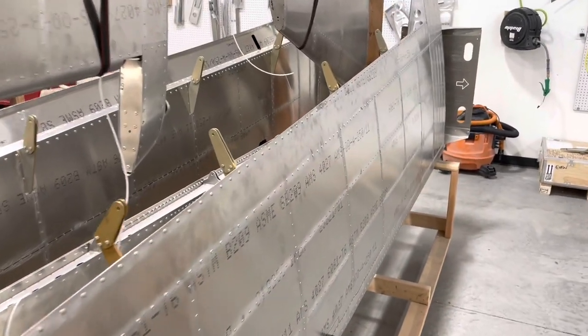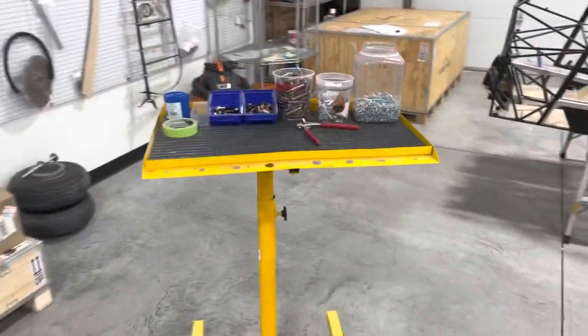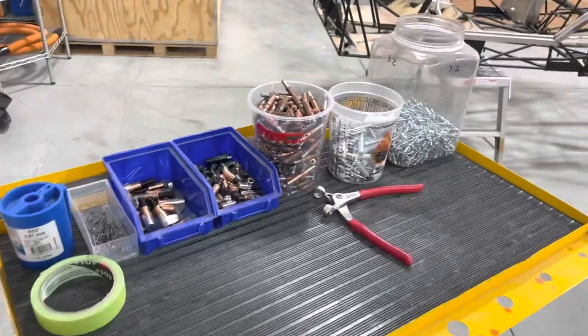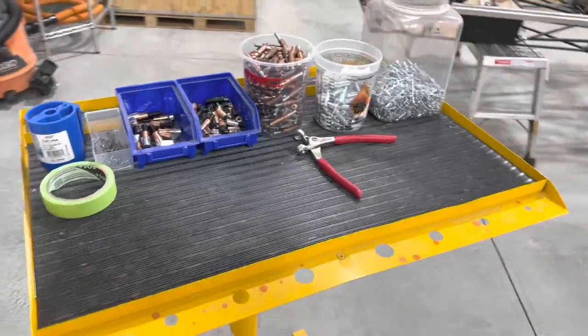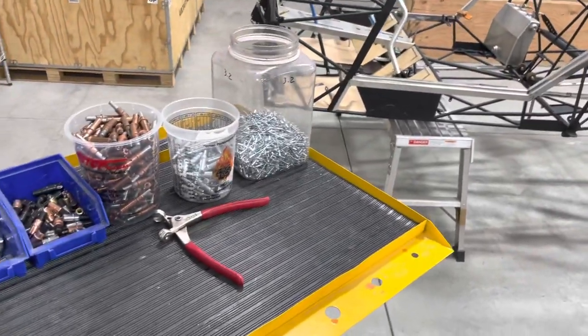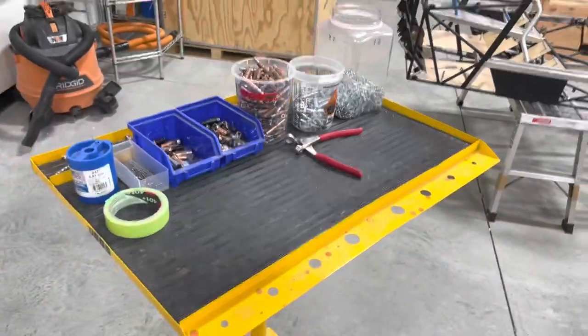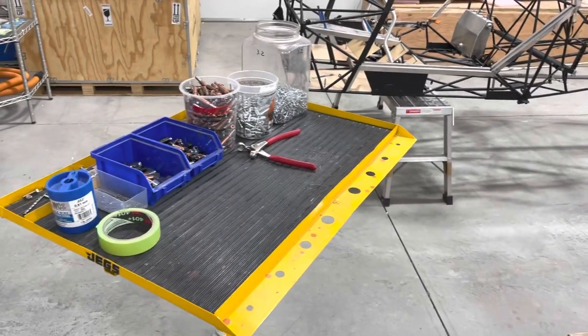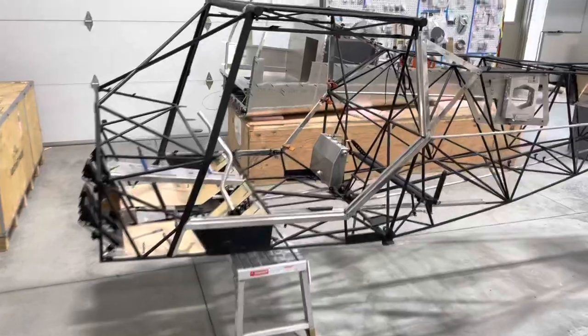Aside from that, the only other real build tip that I've recently discovered is I love these little roller cart trays. It's super handy to keep all of your stuff on, and you can walk it around the plane as you're working on it. I now have one of these at every build station. So take it for what it's worth.